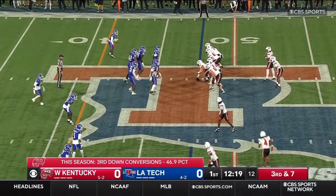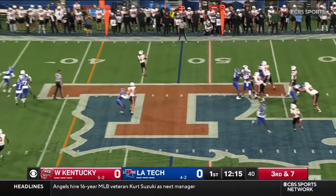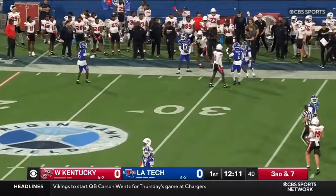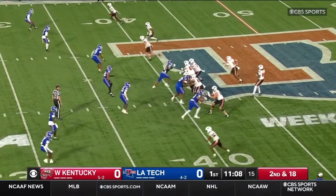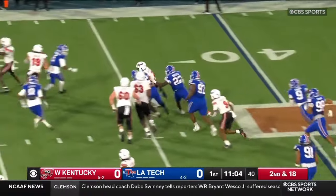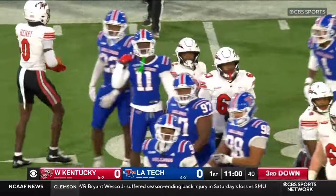And just like we talked about, Tisdale drops back, lofts it forward for an easy completion. Cameron Flowers has the first down, and the Hilltoppers are moving on offense. Coaching staff said Richard was fearless. He'd run through a brick wall for this team. A dump off on second down to K.D. Hutchinson. You can always count on him to gain some yards in space.